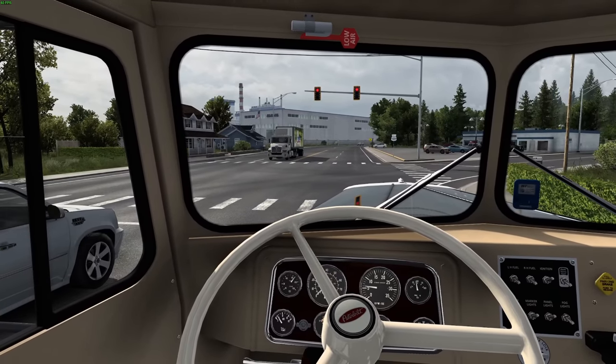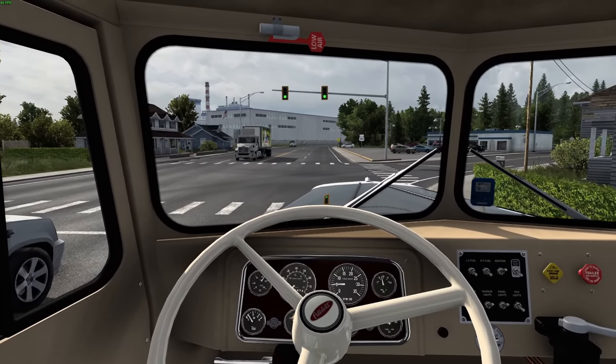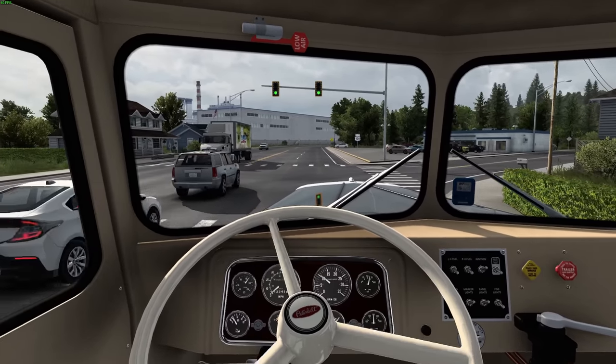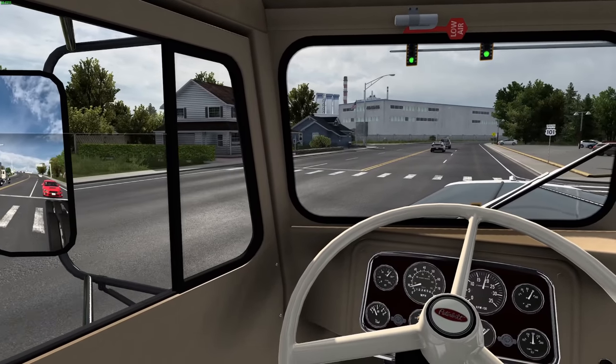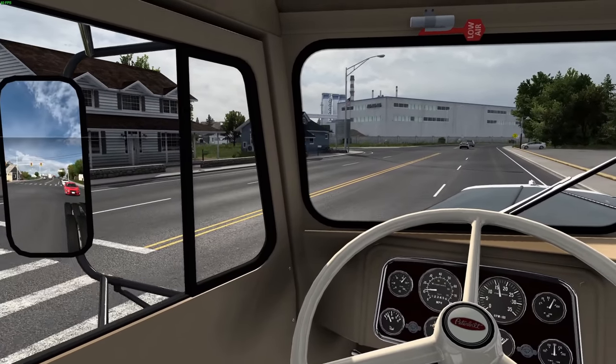I was gonna try to play this light. Poor guy behind me is like, oh my god, what have I done? I just got stuck behind the world's slowest truck.